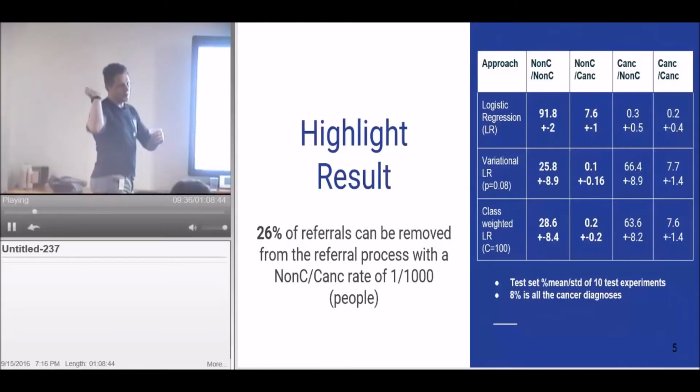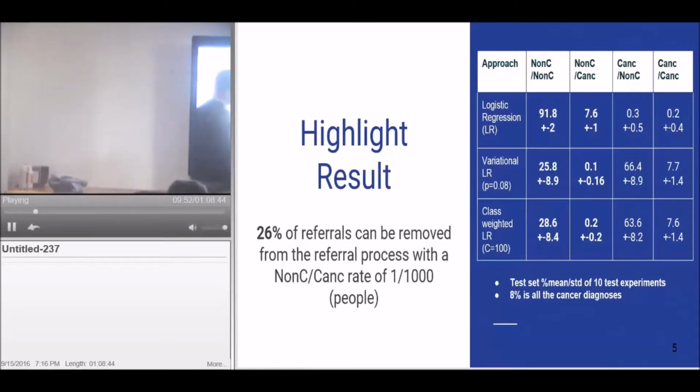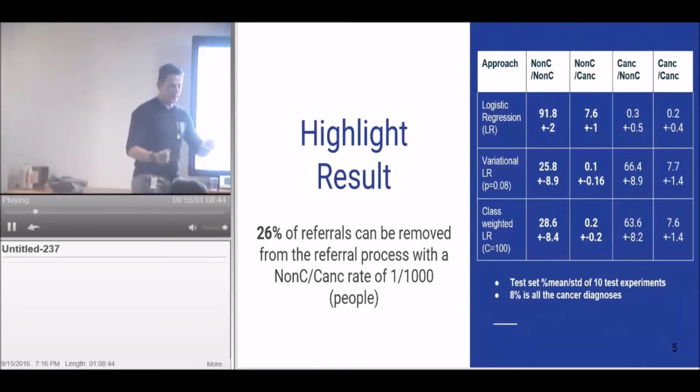So the headline result is 26% of the referrals can be removed. This sounds terrible, but they just don't need to be seen. We can accurately say, don't come. And at a false negative rate of 1 in 1,000. This is class weighted. So what we did here was, we said, if you see a cancer case, really make something of it. It's important in the training process that these algorithms go through. So that allows you to kind of re-weight the population. So you're able to say, make a lot of this, and that works really well for us.